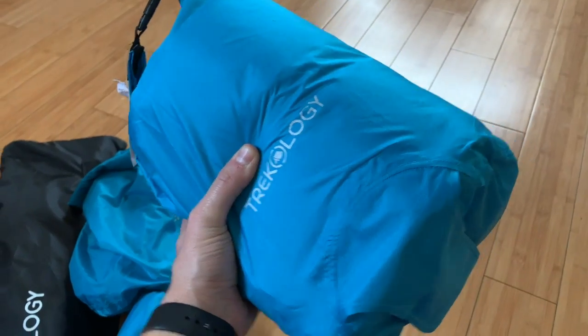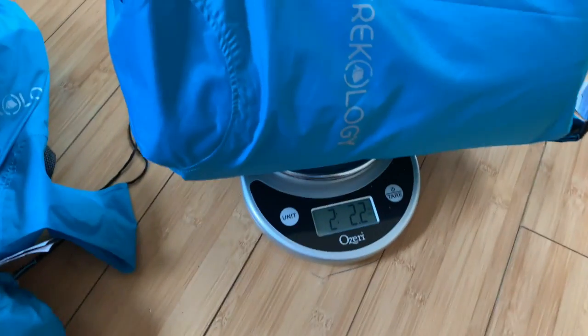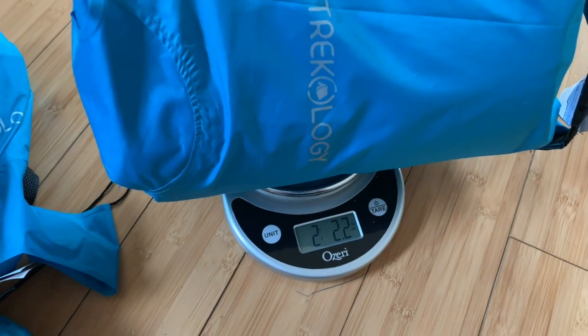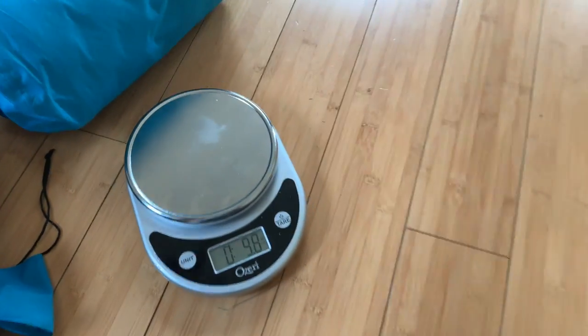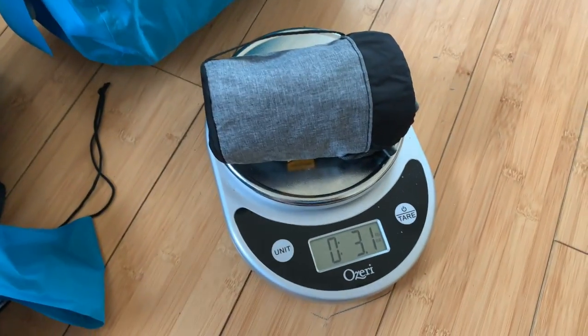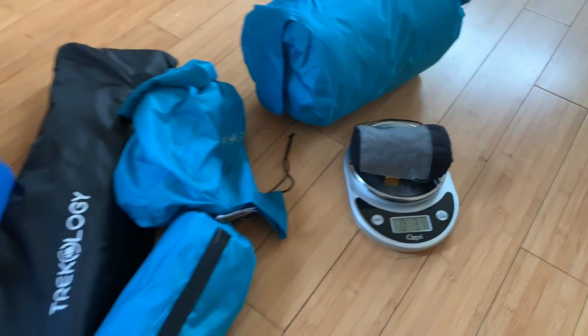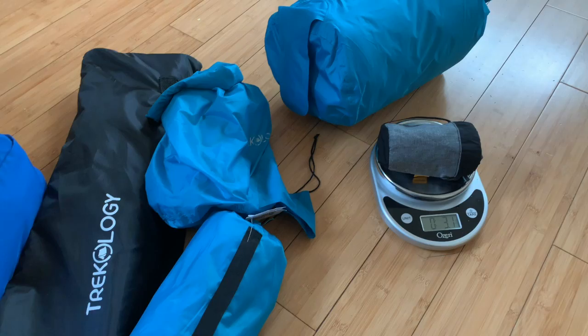The last sleeping pad here is, again, the self-inflating sleeping pad. Great for car camping or drive up tent camping. 2 pounds, 2.2 ounces. And then last, the backpacking pillow. Again, nice small little thing, 3.1 ounces. So relatively light. Again, not the lightest out on the market, but for the price, can't really beat it.